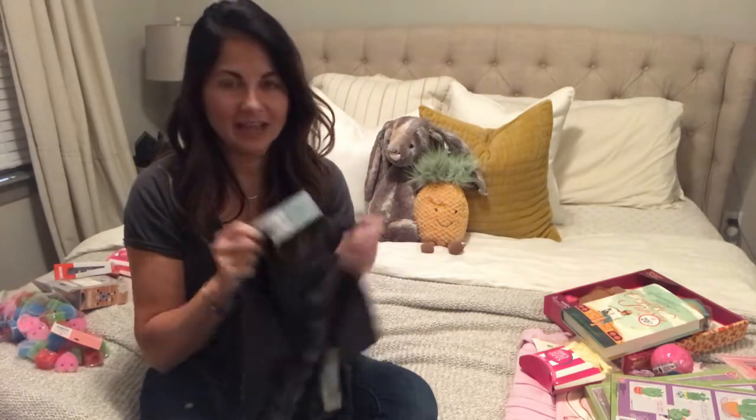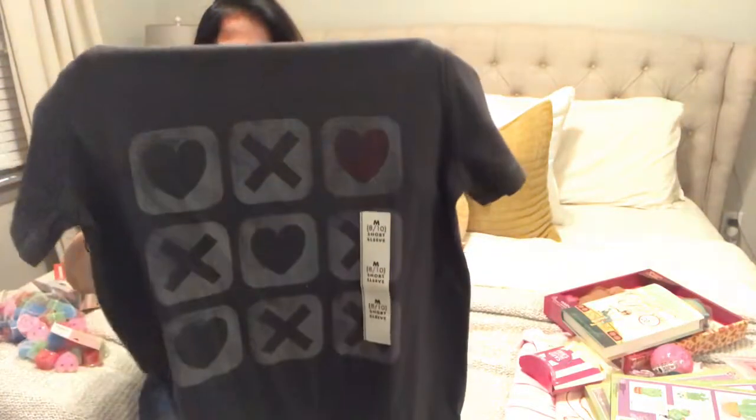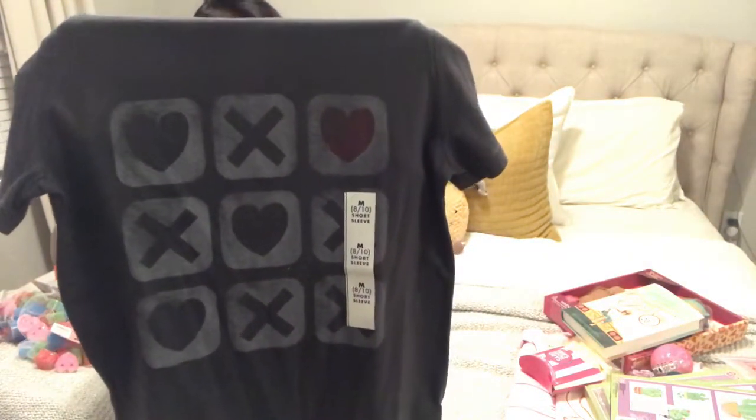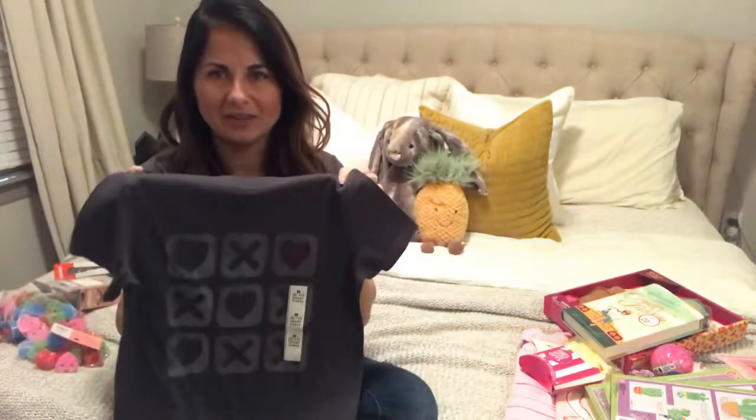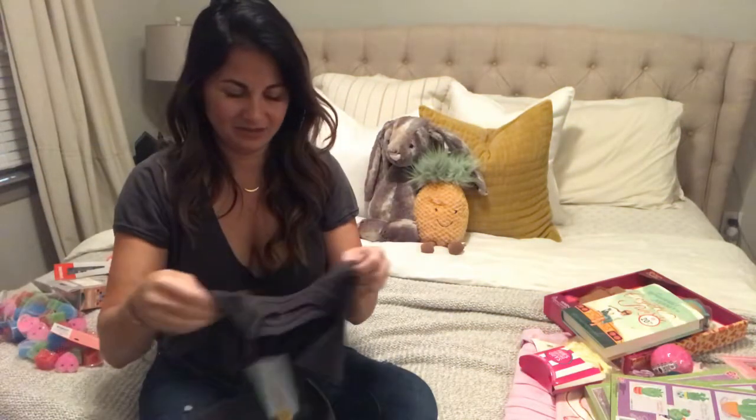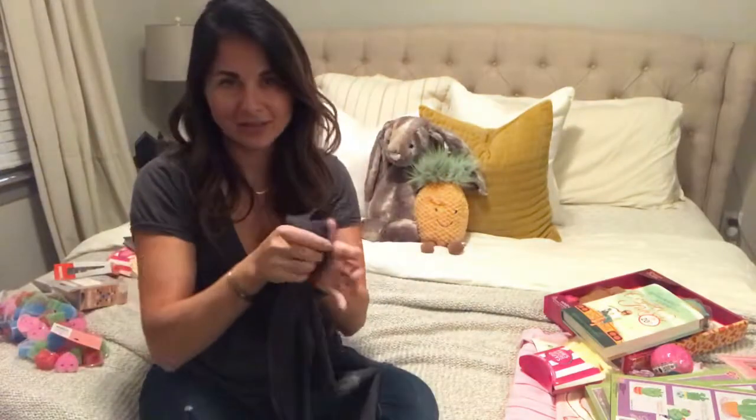But anyways, this is by Cat and Jack. This was $6, and I like it because it's the little tic-tac-toes with X's and hearts instead of X's and O's. So, and I feel like he could definitely wear this after Valentine's Day because it's gray, so it'll go with anything.